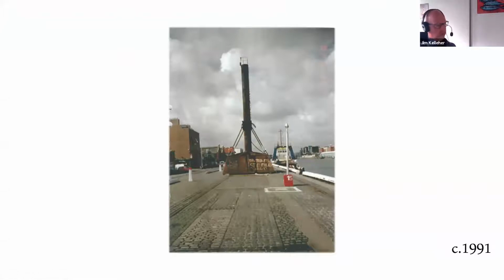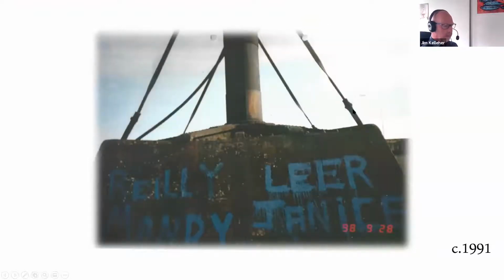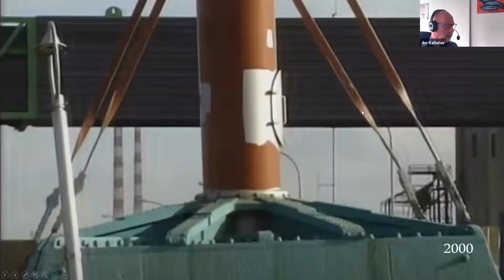Moving on to a more modern era, 1991, after it was rescued by local community activists, including retired and current members of the port, it was placed on Sir John Rogerson's Quay. That's the ferryman in the background. Zooming in a bit closer, you can see it received some graffiti treatment or vandalism, depending on your point of view.